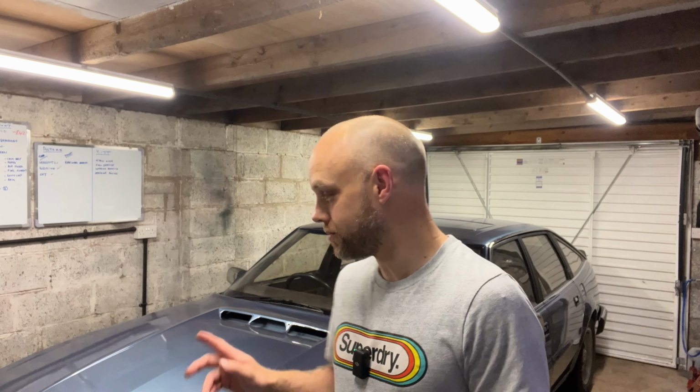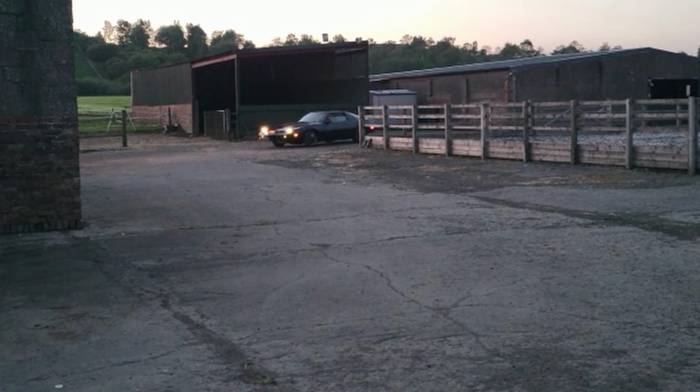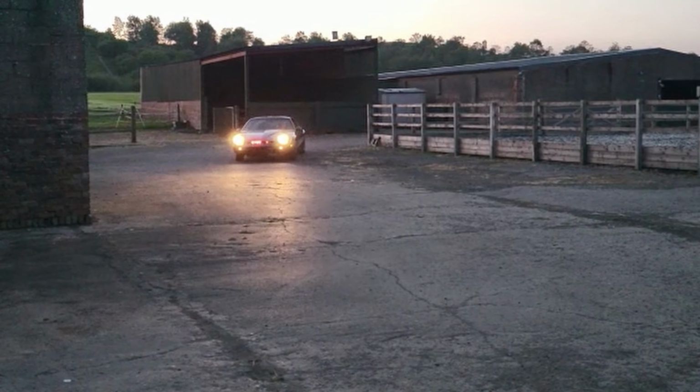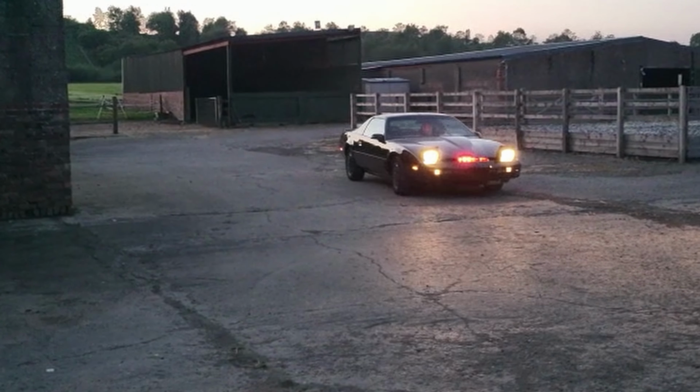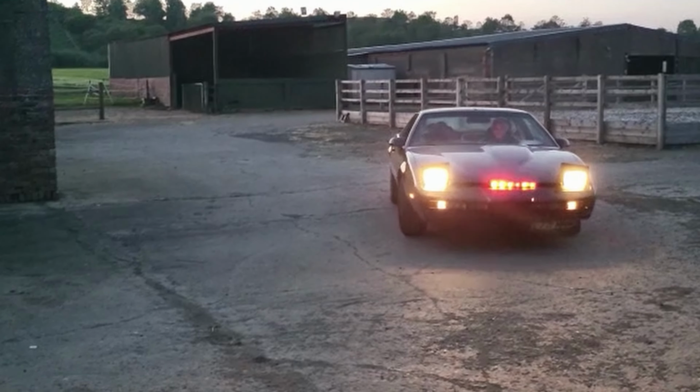We need to get that out of storage. I've just been preoccupied with all the little jobs and that. So yeah, we need to get KITT out of storage. We need to get using it for some shows. I might try and get it out of storage tomorrow, get it cleaned up. It'll be a bit of a mess.